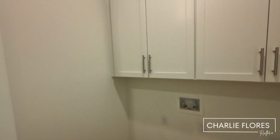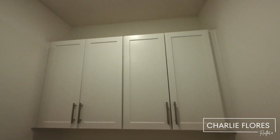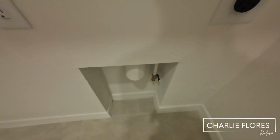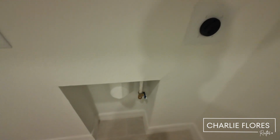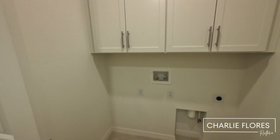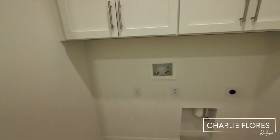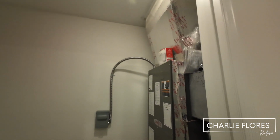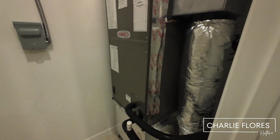And Summer Bay is a natural gas community, so you do have the option for a gas dryer. So you have your gas hookup there, or if you prefer electric, you have your dedicated electric outlet there for an electric dryer. Then you have your washer hookups there. Here we have the mechanical room. This is where the AC handler will be. You do have some extra storage here.